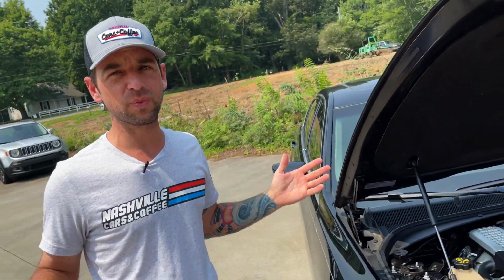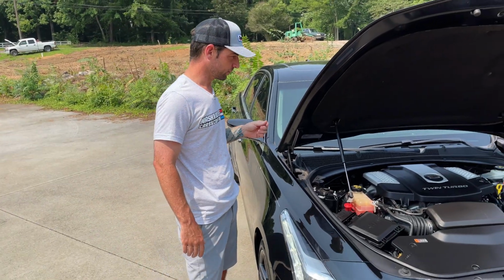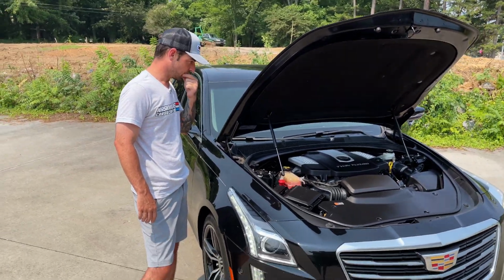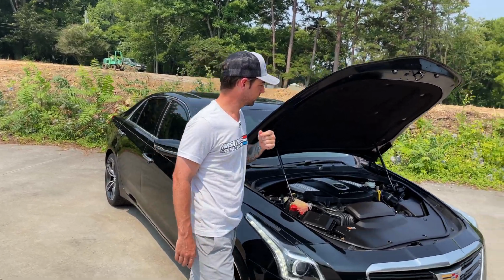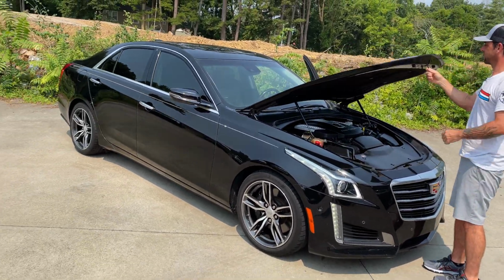Based on what I've heard and read about this car, it handles really well. I've ridden in one that was fast, our buddies, and man, very surprising, very comfortable. He had a different spec, but this is a nice one too, folks.